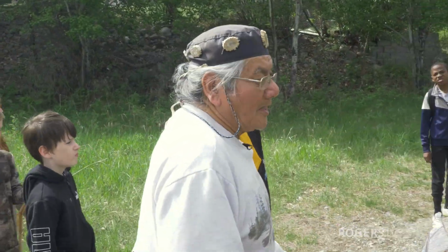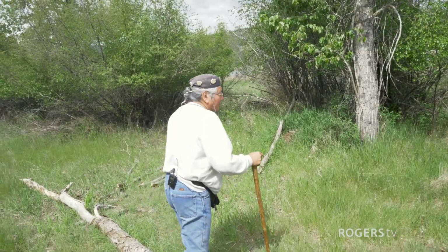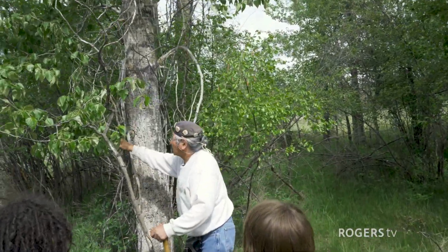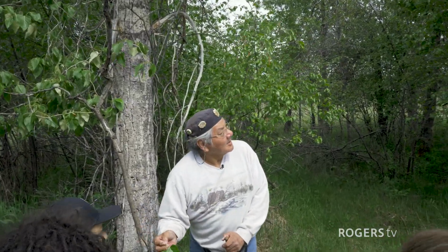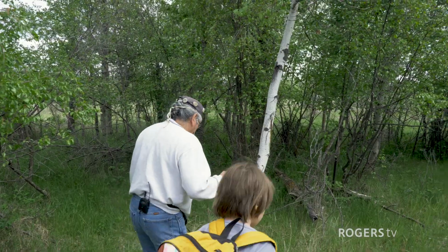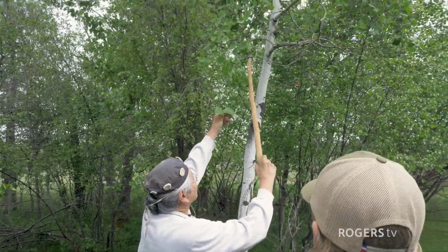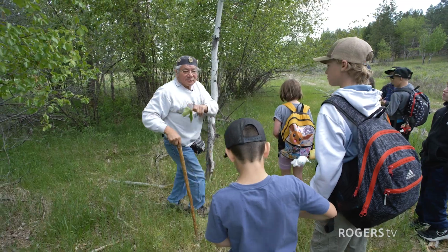There is a cottonwood there. Cottonwood is different than poplar. Again, you're looking at the bark, you're looking at the leaves, compared to the leaves on this one here. This is a poplar tree. Can you see the difference? Yeah. So that's a poplar tree, and this is a cottonwood tree here.